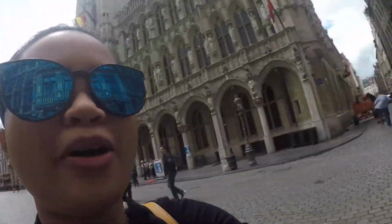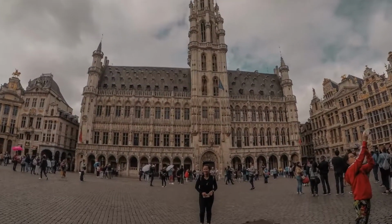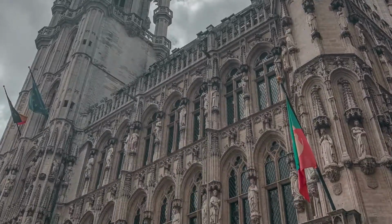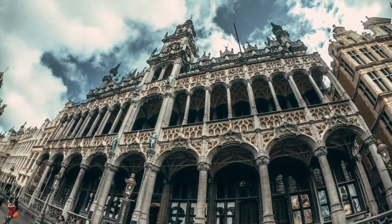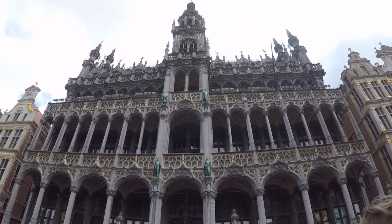Okay, we're going to Starbucks. If you like Gothic or the Baroque type of architecture, Grand Place is really a must visit for you.